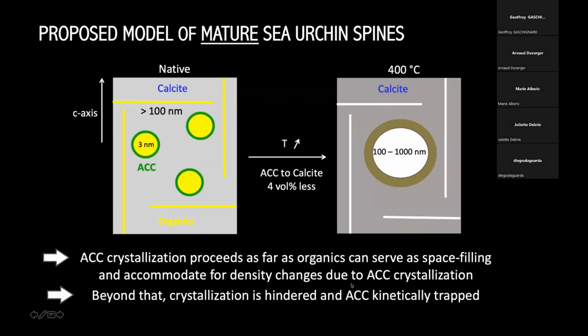So putting all this data together, we could propose a very simplistic model of how the structure was. With the presence of organics in the form of nano-inclusions surrounded by an ACC layer, and with some organics perpendicular as well as along the c-axis. So what we could propose is that ACC crystallization proceeds as far as the organics can serve as space filler and accommodate for density changes. And beyond that point, crystallization is hindered and ACC is kinetically trapped in the structure.